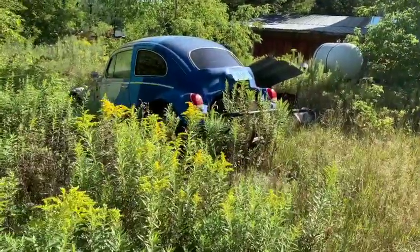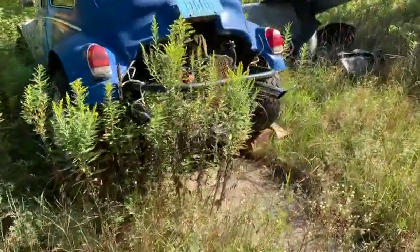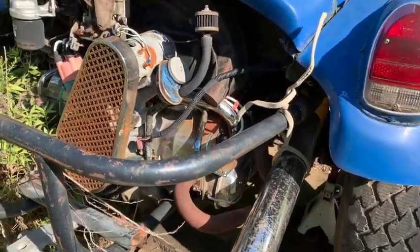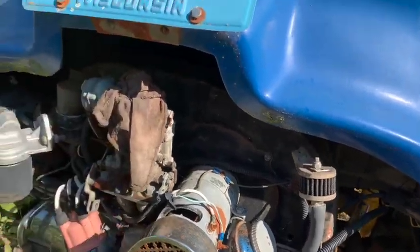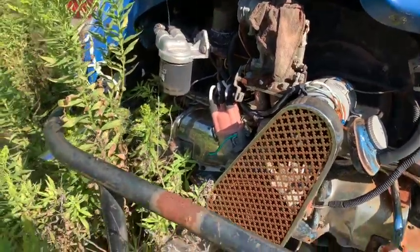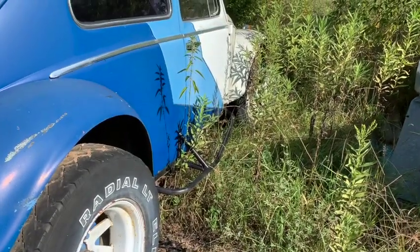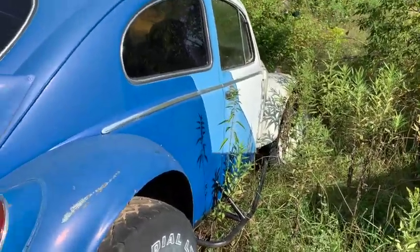Another Volkswagen tucked in here. Oh, this is a Baja Bug, actually. Motor still in it. Yeah, motor's still in it. Actually, yeah, Volkswagen motor. Looks like he's got just a single barrel. Aftermarket oil filter on it. Looks like it's had a little work on the side. Not bad shape, actually. Gosh, this might be worth talking to the guy about, see if he wants to let this one go or not.